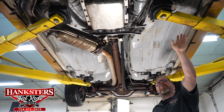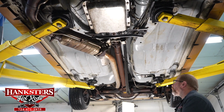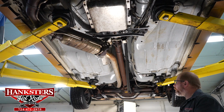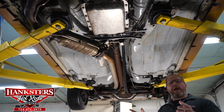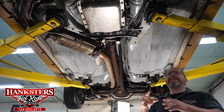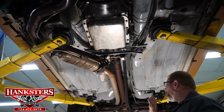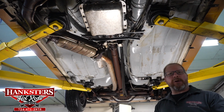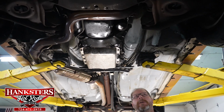This thing looks great here as far as these floors go. Just nothing really extra to go over other than they're in fantastic shape here. As far as the drivetrain itself, I see no leaks whatsoever on the engine, transmission, and or rear end. That is all dry. Let's go over the running gear, the suspension on this car.